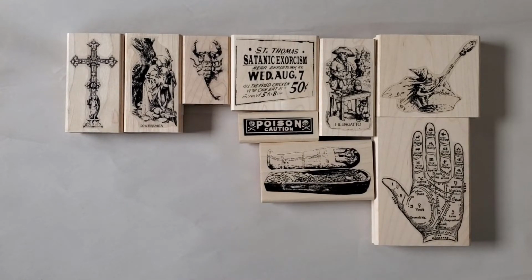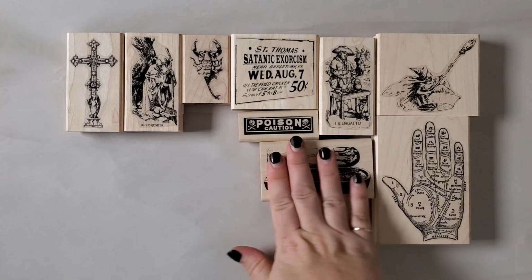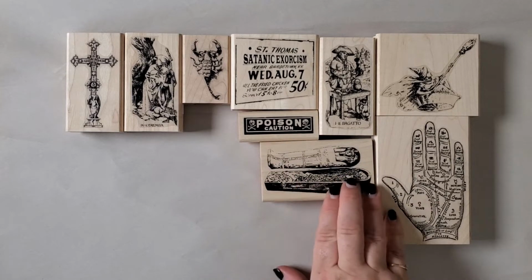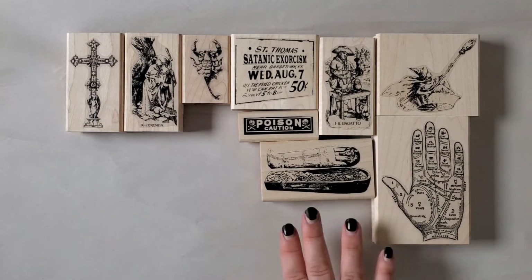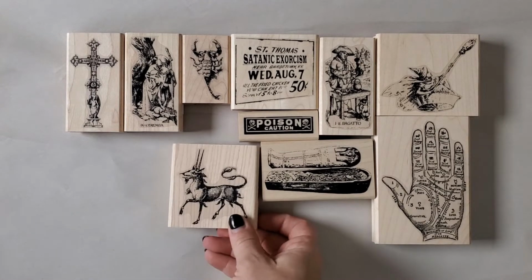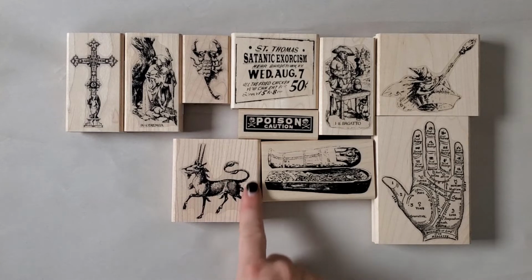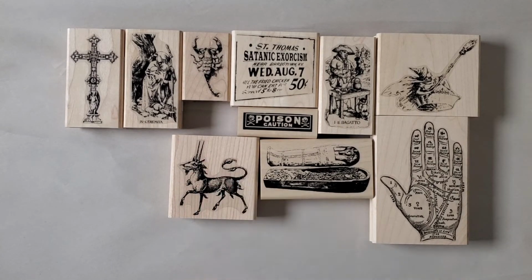Such a great addition to all of the amazing things that we have for Halloween, for any type of vintage, like Egyptian type stuff, or just whatever. It's such amazing imagery. And then a bicorn. So this is really cool. It can go lots of different ways, mythical or more dark side or Halloween, or just lots of really cool things.